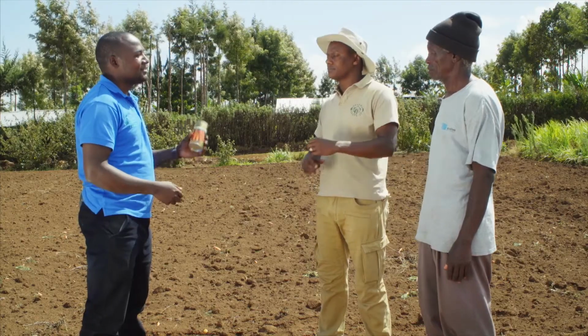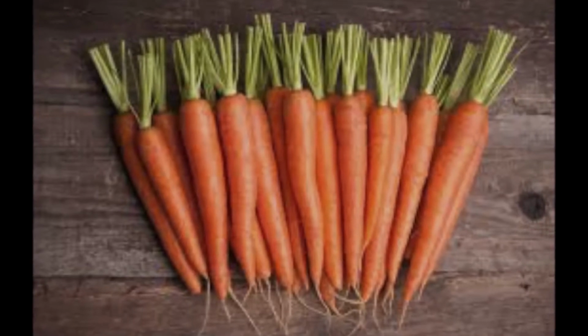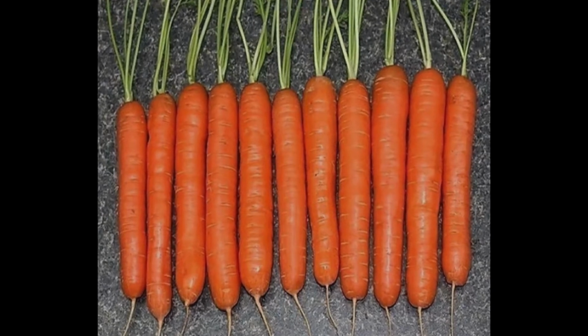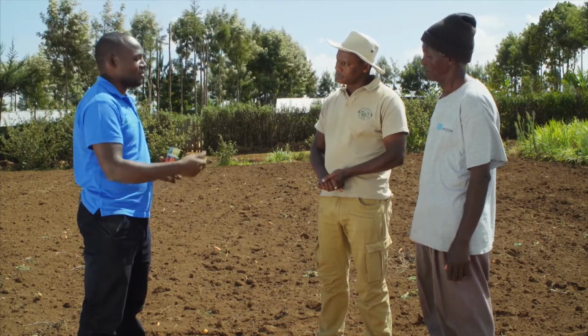Then another advantage with this variety is that the length is what the market is looking for. That is 17 to 20 centimeters. Because if you have very short ones, the buyers will not prefer them. And then another advantage is that it has a thin core. So that is an advantage to the farmer and the market as well. So it's very important to know the variety that you are planting.